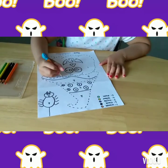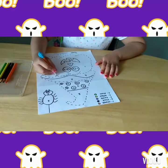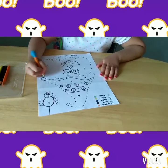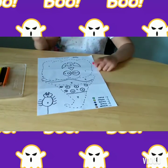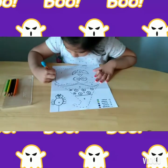Someone wears a witch hat. Who's wearing the witch hat? It was a pumpkin. Why is the pumpkin wearing the witch hat? I don't know. Good job tracing the lines, Isa. It was for witches. Okay, keep going. Keep tracing.